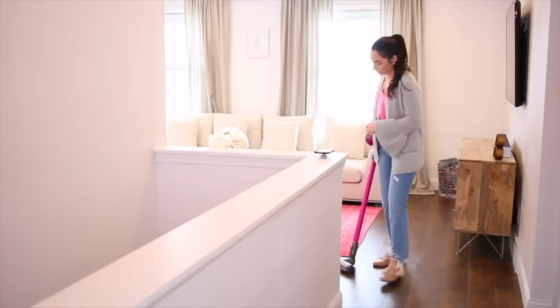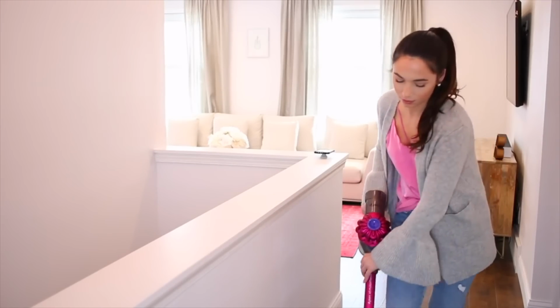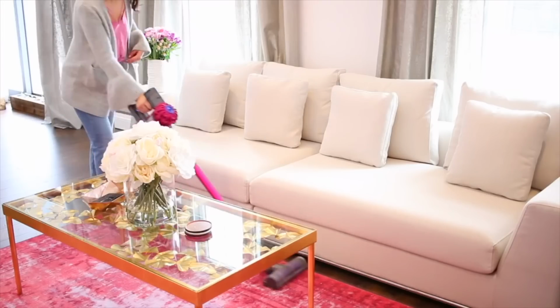Then the very last thing I do is the floors. I either will do a dry Swiffer or a vacuum, and that is everything for my everyday routine.